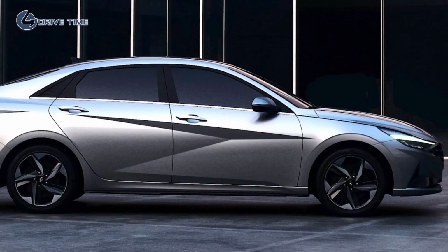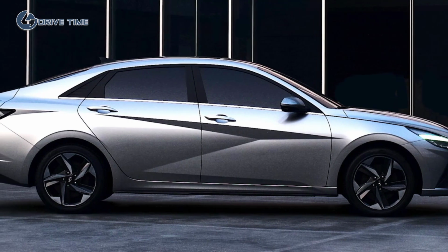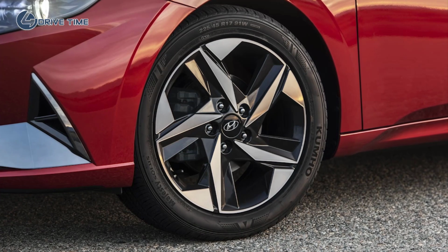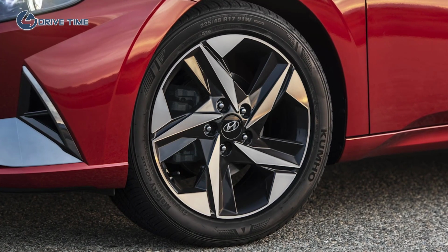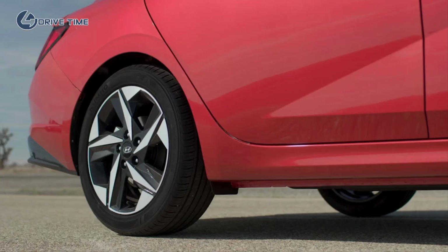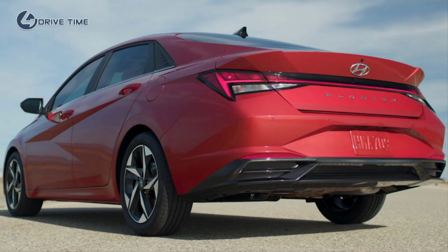It can look out of place at first sight, but the more you see it, it gives the car a unique character. We also continued the parametric surfacing details on the 15, 16, 17, and 18-inch wheels, and also on the C-pillar garnish. These details add to the bold character of the new Elantra.